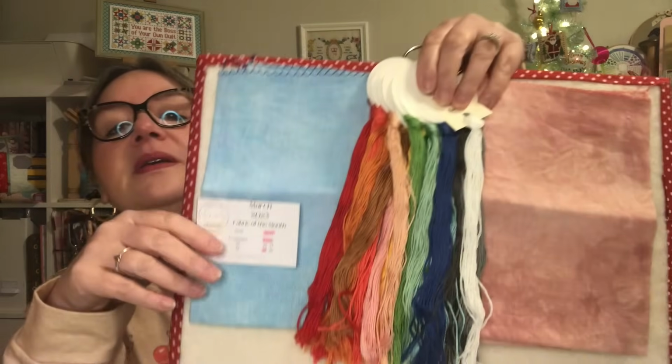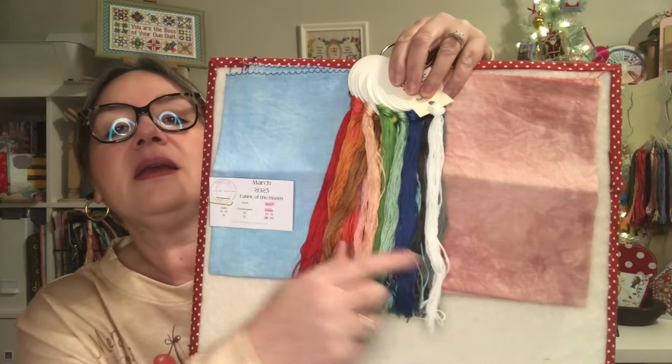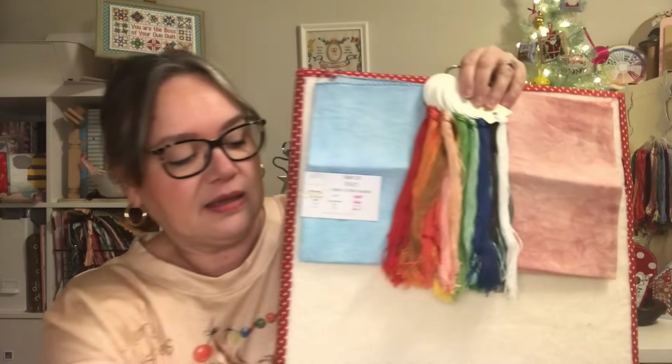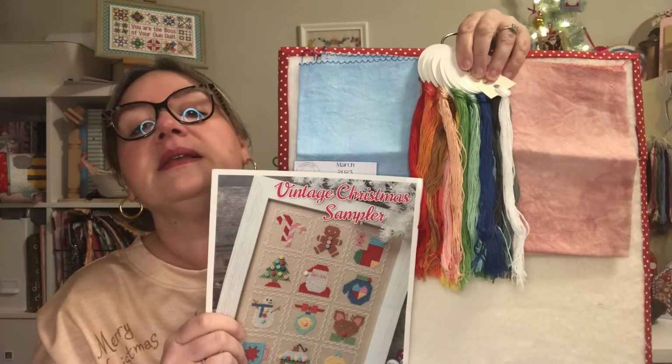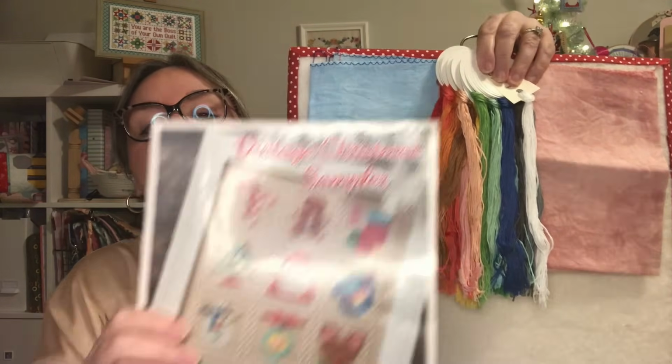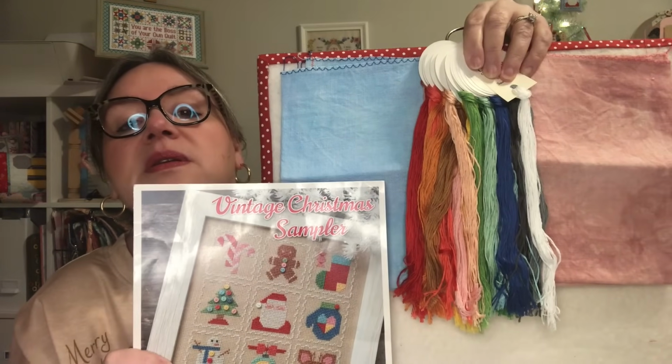Now when you vote, you can vote in the comments below and tell me which you would prefer. I'm going to let you into a little secret: I really like the pink best, but I'm open to suggestions. That's why I'm asking you. So do I go for the pink or the blue for this vintage Christmas sampler? And then I'll need to decide what colour I would choose for the borders.